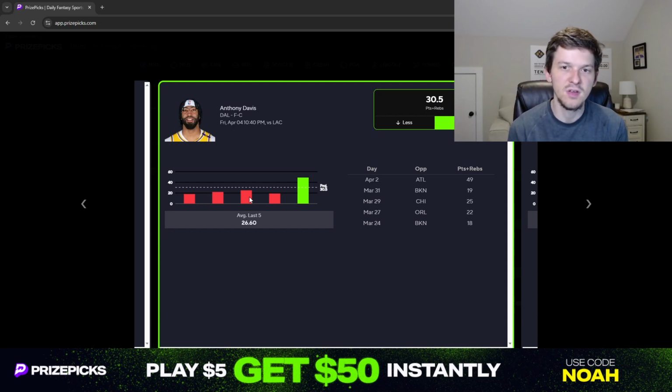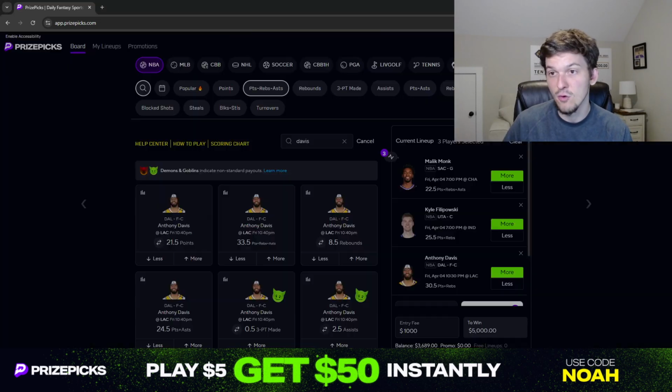Now the matchup here against the Clippers, on paper, is probably not the best matchup for AD, but AD is one of these guys, man. He's pretty much matchup proof. It doesn't really matter what the matchup is. When AD is healthy, when he's playing at his best, he can dominate in any matchup. And I think we're getting some lower lines on AD here just because he's returning from injury. There's maybe uncertainty with his minutes. But the fact that he was able to play 30 minutes last game without getting barely any minutes in the second quarter, because he had to go to the locker room, makes me assume we're going to get close to full minutes here from AD.